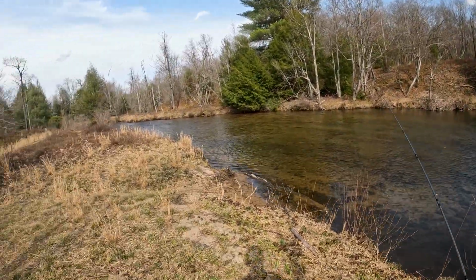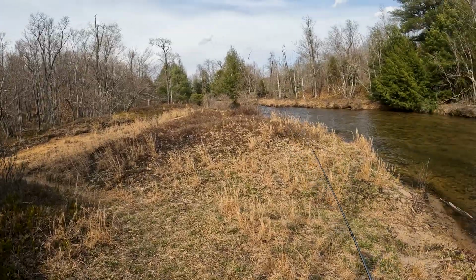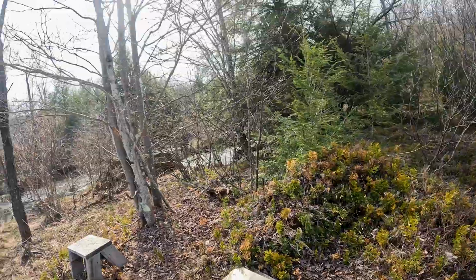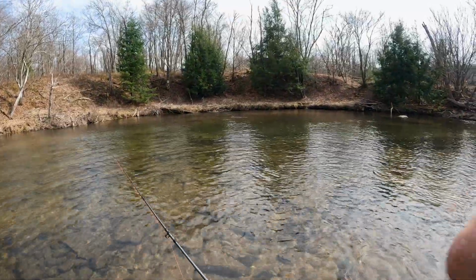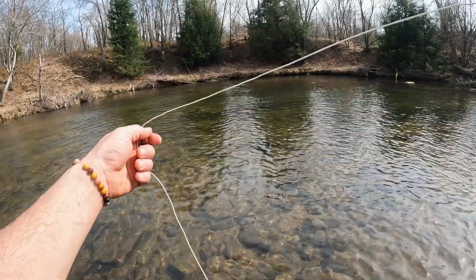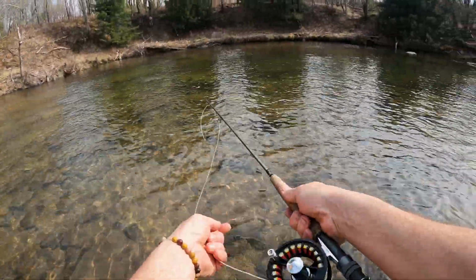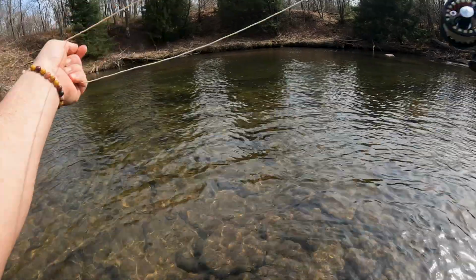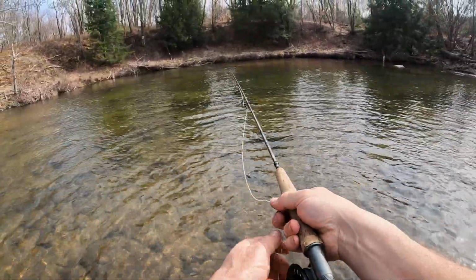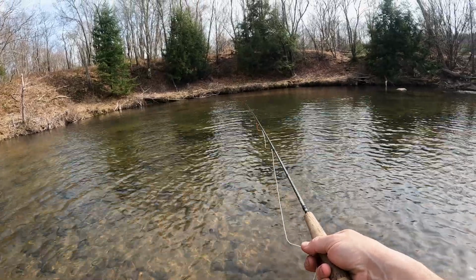I'm gonna start off with just some regular stone flies. That's what I've been doing pretty good on recently, so let's give it a run. All right, as soon as I stepped foot in the water, I had a fish rise here. Starting off with just a regular waltz worm and a stone fly on the bottom.